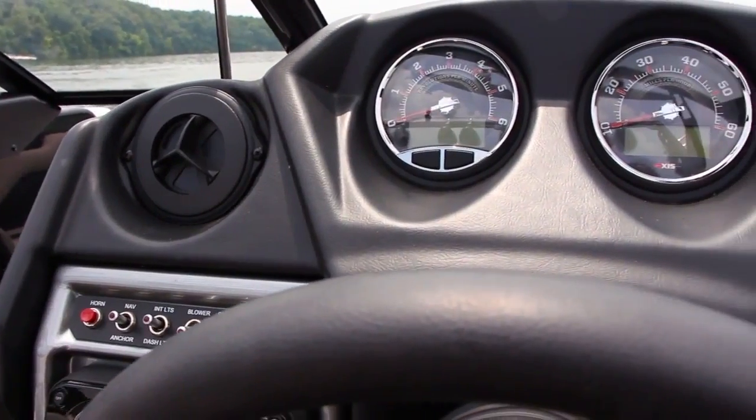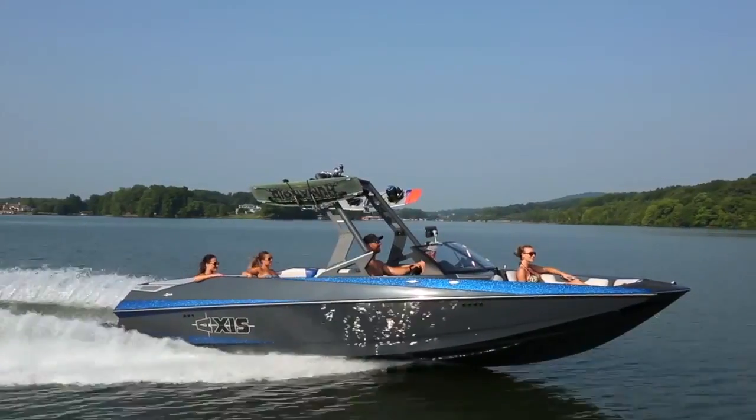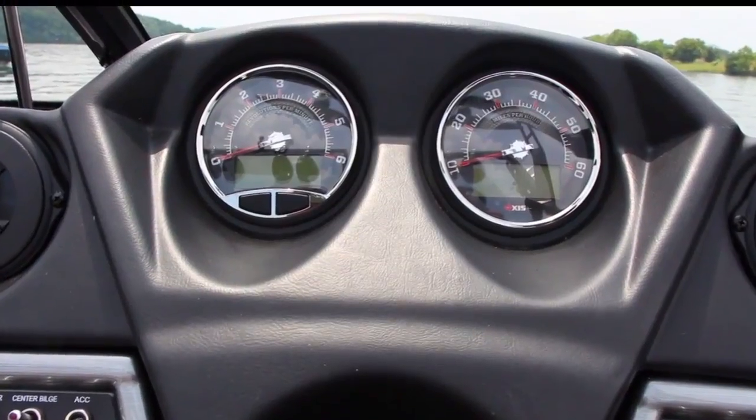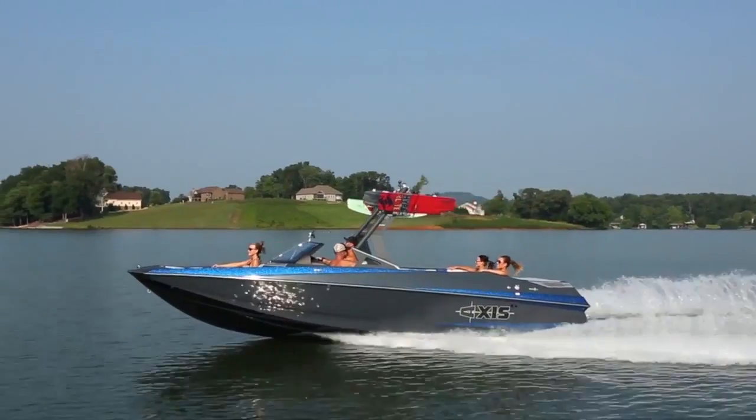And finally, we can't talk about the A24 without mentioning its simple functionality. We can't say enough about how easy this boat is to use. The dash has toggle switches and analog gauges that are easy to monitor at a glance, and Zero Off is available in an integrated system that won't take an afternoon to figure out.